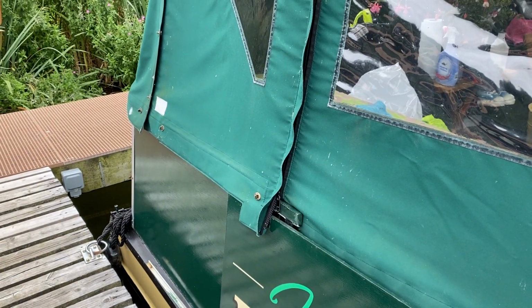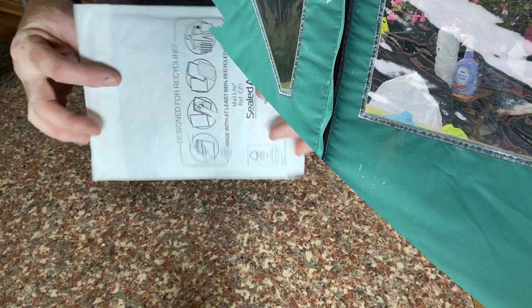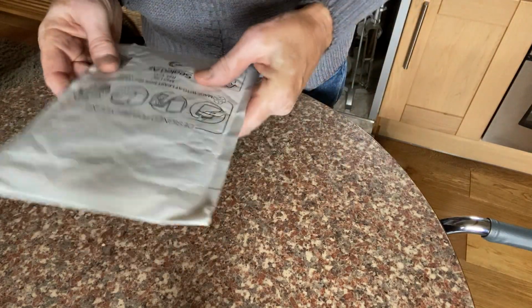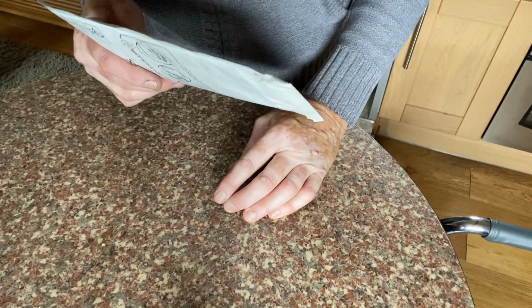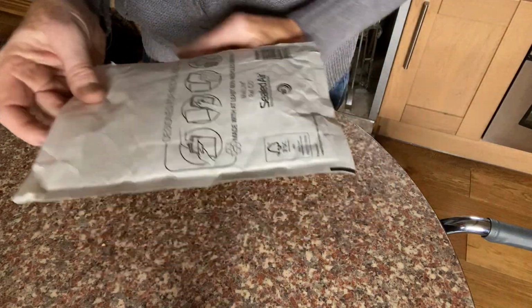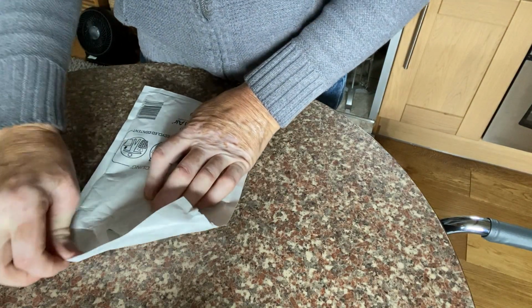Right, I'm going to undo this stern rope and get this boat moved back. Catch up with you after I've been for my walk. Right, well, I've just been to the Marina office, and true to their word, Wasp, who make the filter that I need the seals for, have posted out the kit. Well, I've ordered 2 kits actually, and they've arrived next day, so you can't fault that. That in itself is fantastic service.